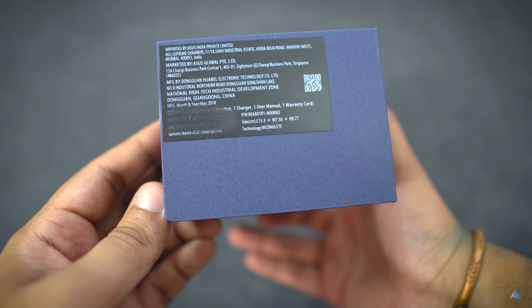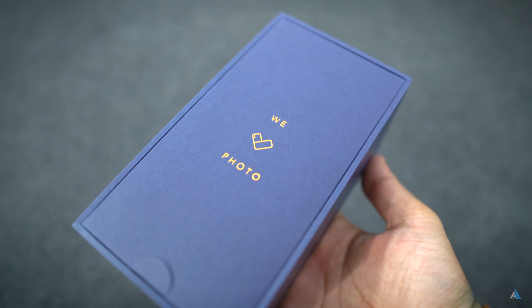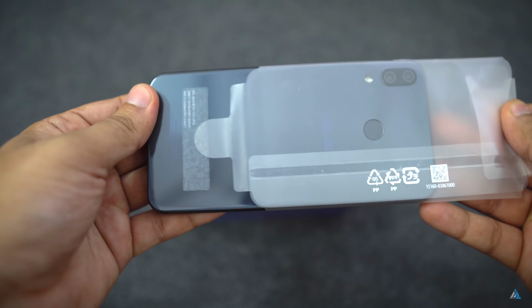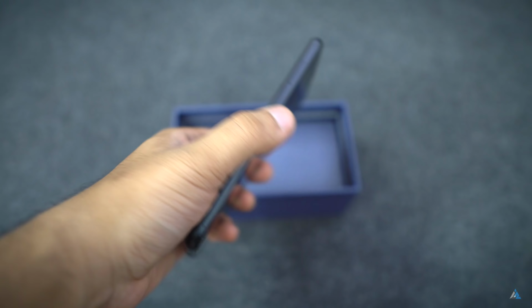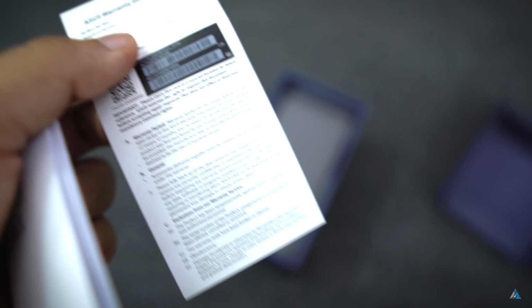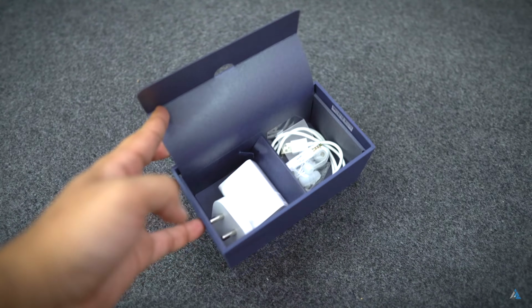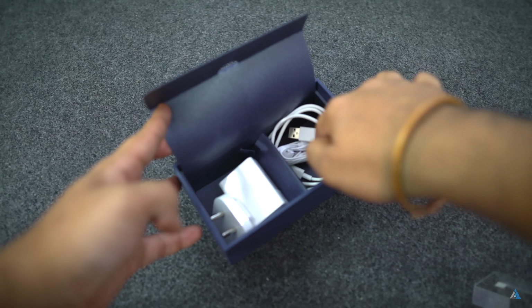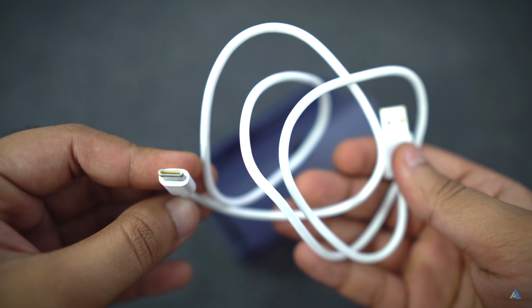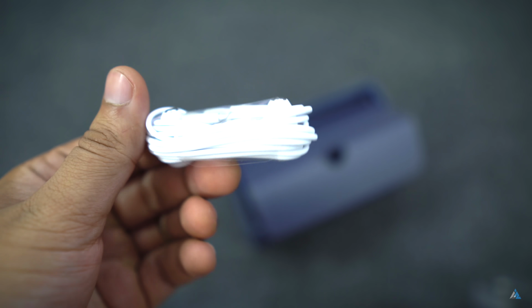So guys, let's first start with an unboxing for the same. This is the Zenfone 5Z, and let's just open the box up. Inside what you get is the smartphone itself, and apart from that, the SIM tray slot remover, the TPU cover for this phone, the warranty card, the documentation, etc. And you also get in-ear style earphones, a USB Type-C cable, and a fast charger, Quick Charge 3 supported, 9 volt 2 amperes and 18 watts.